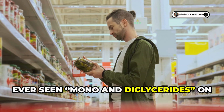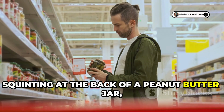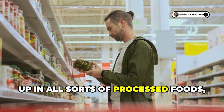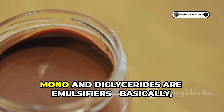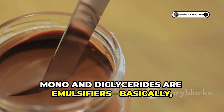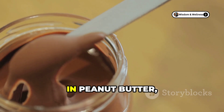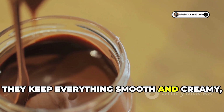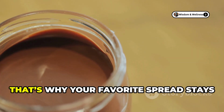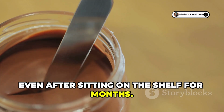Ever seen mono and diglycerides on the label? If you've ever paused in the grocery aisle squinting at the back of a peanut butter jar, you're not alone. These mysterious-sounding ingredients pop up in all sorts of processed foods, but what are they really? Mono and diglycerides are emulsifiers. Basically, they're man-made fats that help blend oil and water together. In peanut butter, they keep everything smooth and creamy, preventing the oil from separating out and floating to the top. That's why your favorite spread stays perfectly mixed, even after sitting on the shelf for months.